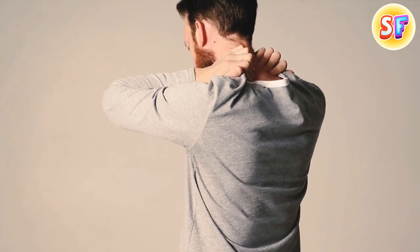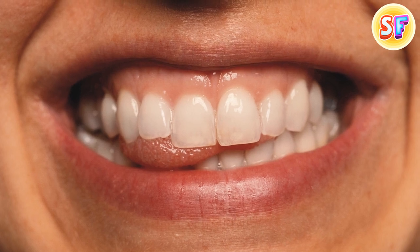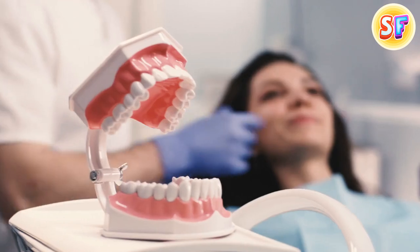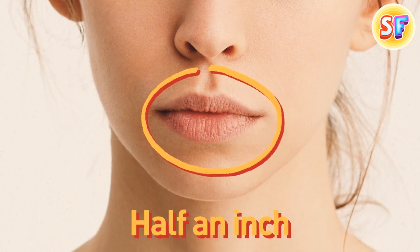This posture might lead to some neck and jaw pain. If you keep it jammed up against your teeth, you're doing it wrong too. It can cause your teeth to shift and might lead to a bad bite. Instead, try to keep it sort of halfway, about half an inch away from your teeth.